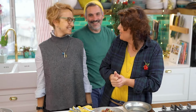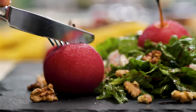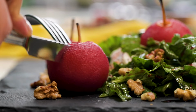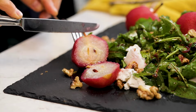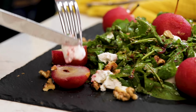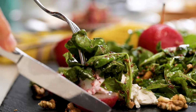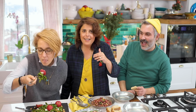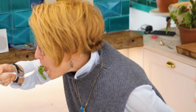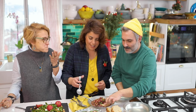My two little elves. Okay, which one is your favorite, Bahar? You take this. As you said, one perfect bite. Yes. Now we're seeking for one perfect bite. That's one perfect portion. Well, I have a big mouth. It's amazing. Amazing. Afiyet olsun.